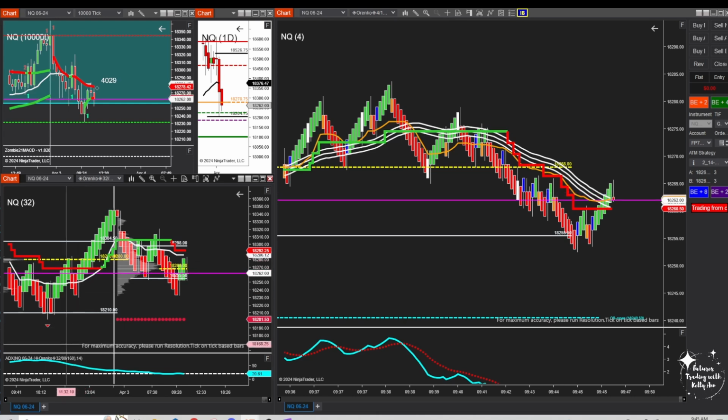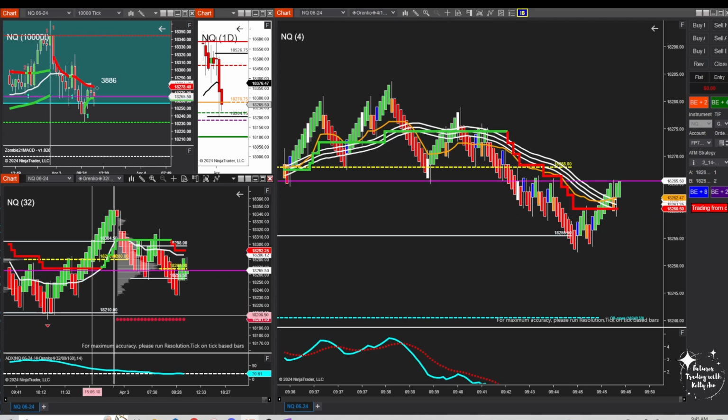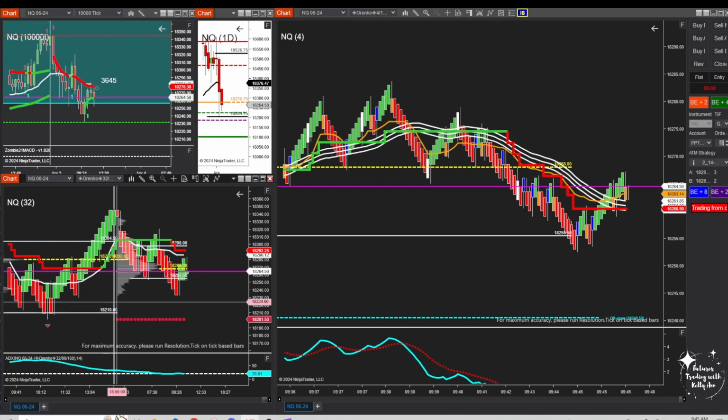I would wait for a pullback. I never take the first entry in because they always come back and get you. So I would wait for us to pull in here and then pull back and for that to become support. And then I would take the second entry and I would target the POC. Well, at this point, I would probably target value area low for the current session first, then the POC, and then value area high from yesterday.